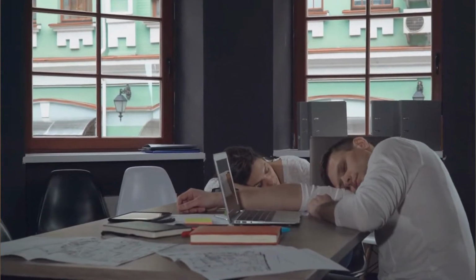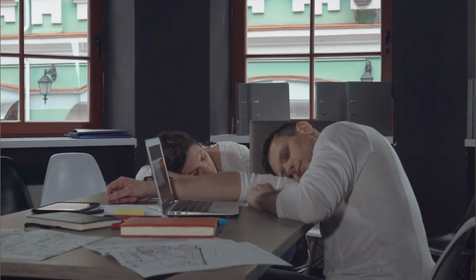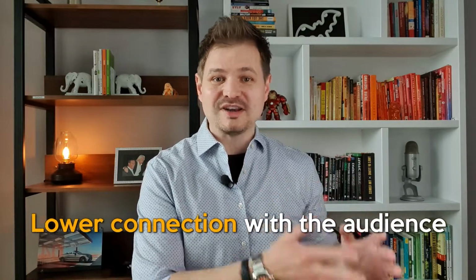If they don't see you on their laptop or on their computer, they can do something else more easily. Trust me. They don't see you, they're not going to turn their camera on either. What this leads to is a lower connection with your audience. What do you want? Do you want to have more impact, have a better connection with your audience? Of course you do. So make sure that your camera is on.